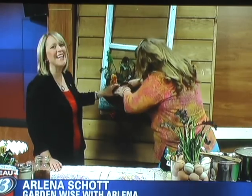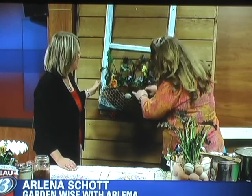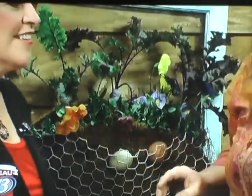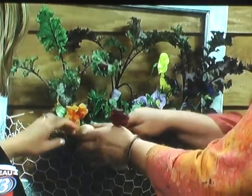And then why not put some eggs in here? Well, why not? Because that's what we do here. We could put eggs all down through here before we get it planted and blow them out, obviously. It'd be so springy, very, very springy.